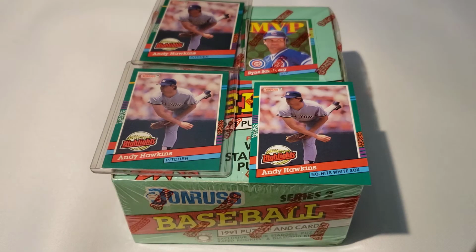From what I've seen on eBay, the most recent couple of error cards for this particular card sold for maybe around 80 bucks. So we're going to try to see if we can find any more.